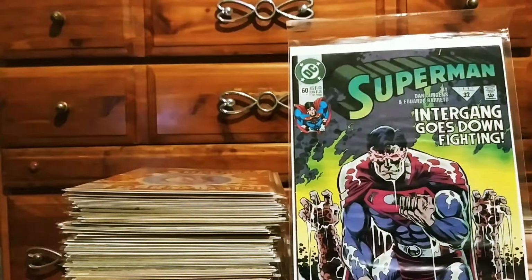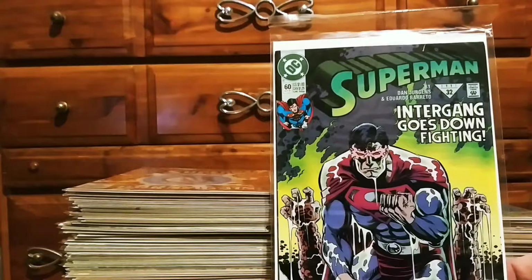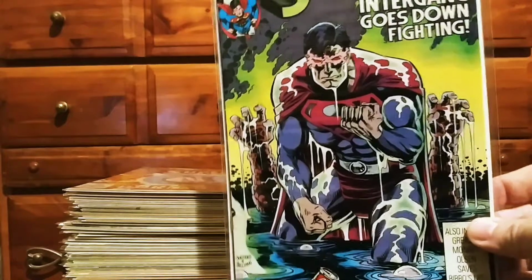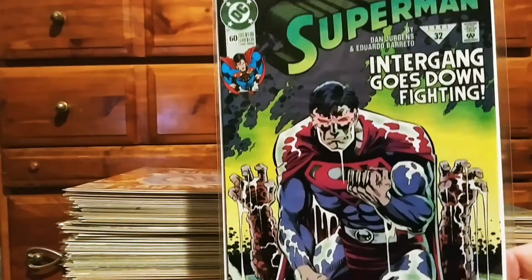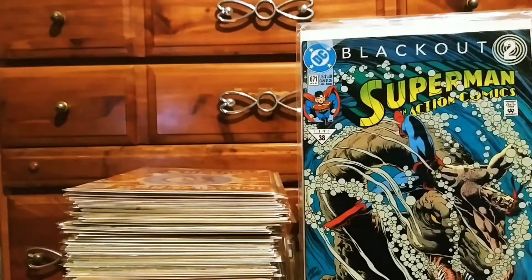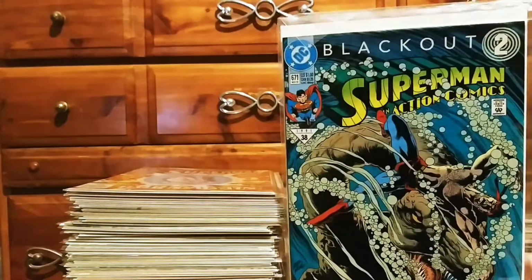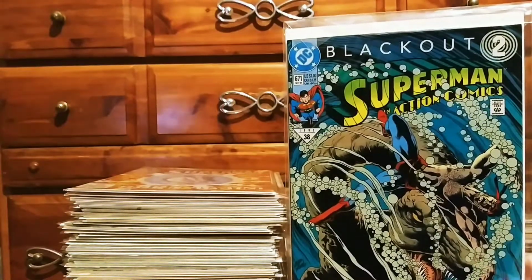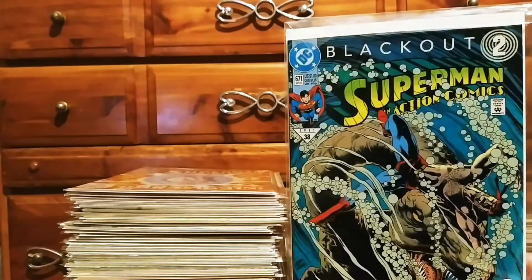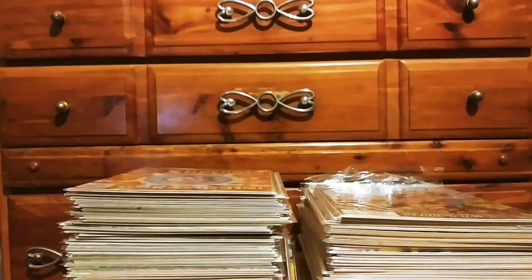Got Superman issue 60. And I think this is a first appearance of Agent Liberty. I could be wrong though. In any case, amazing cover on that. We have Action Comics issue 671, part of the Blackout storyline. And I believe Superman has amnesia in this, or Clark gets amnesia. I haven't read the whole story because I only have a few issues in the set. So I'm not exactly sure how it started.